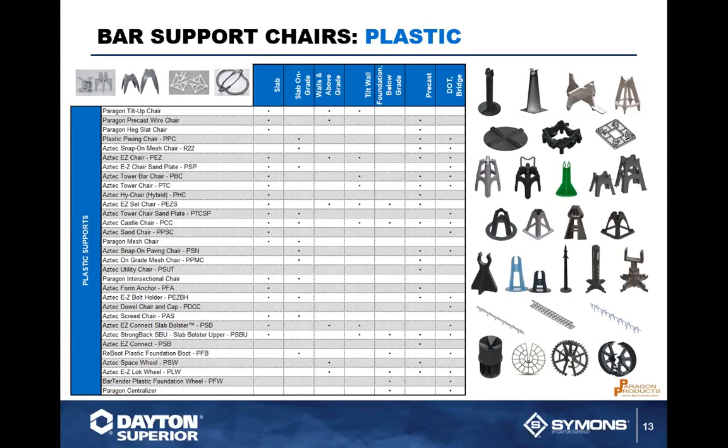Plastic bar supports typically are a little bit stronger than the metal. They actually do not rust. They actually come in a multitude of different options. You can tie the rebar to the chair, or you can actually clip it to the rebar chair itself. So no tying is required.